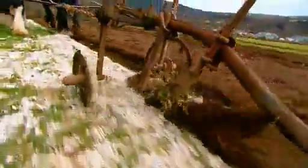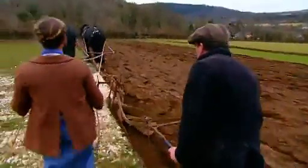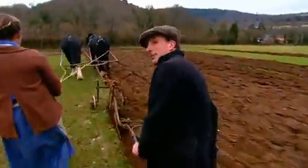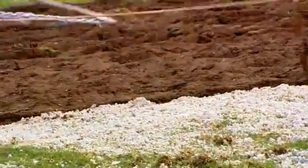It's good, actually, to be getting this lime ploughed in. You know, that was such a backbreaker in itself. It's great to actually see the damn stuff buried, to be honest. Alex is using the shires Tom and Prince to pull the plough.